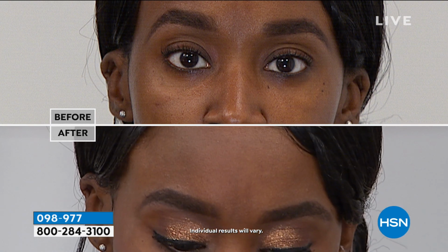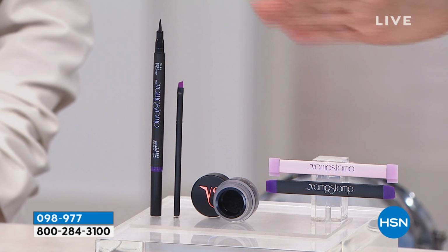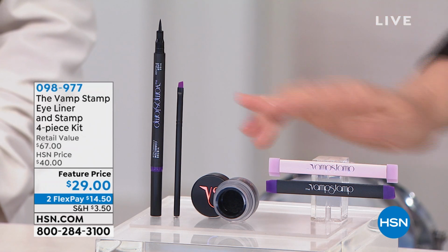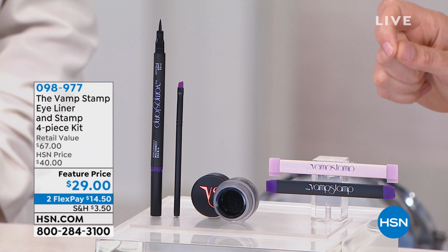It's long wear, it's water resistant, it's Leaping Bunny certified, so it is good for your eye area to be able to use this. What do you get? We're going to include the eyeliner and brush.